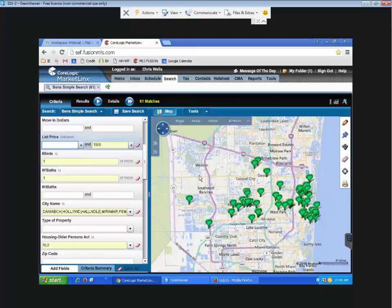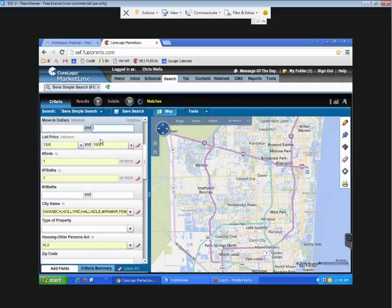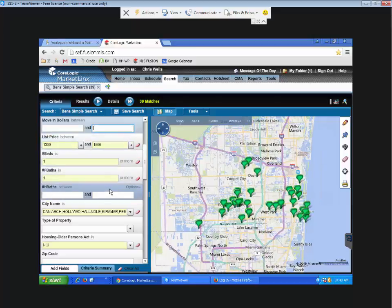Another way to lower it is to put in a minimum. Usually a $200 difference will do, because someone that is looking for a one bedroom up to 1,500 does not want a $700 one bedroom. So a $200 difference is normally what you would go for. If they're looking for 1,700, you go 1,500 to 1,700. If they're looking for 1,200, you go from 1,000 to 1,200 in general.